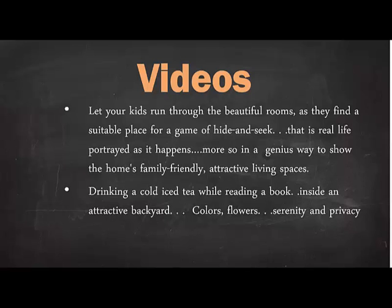Just showing that image inside this beautiful backyard can immediately create and instill passion in the viewer, to say, that could be me. That could be me if I buy this house. This is a much better way to portray a house than just showing a picture or showing one shot of the backyard.